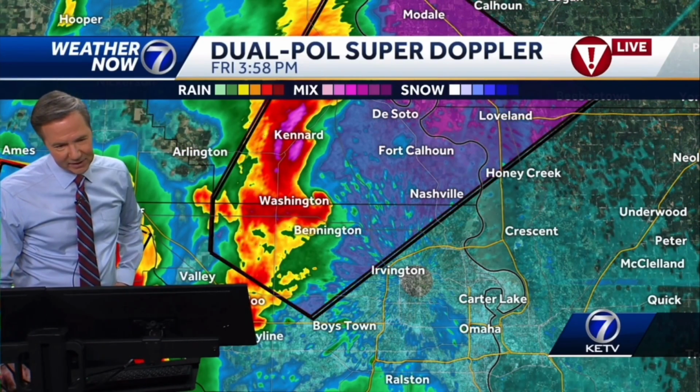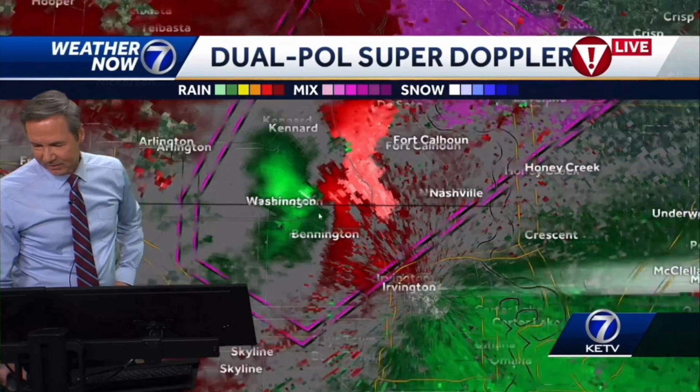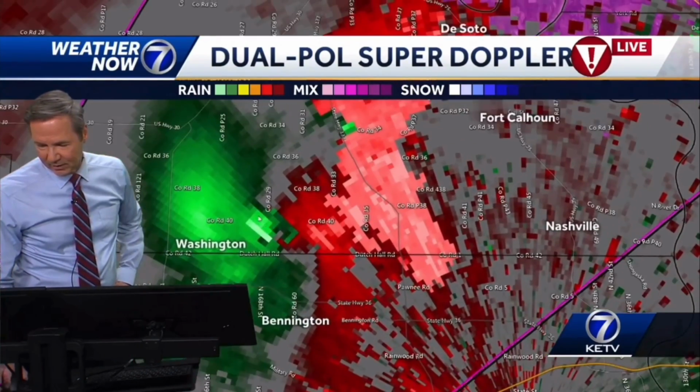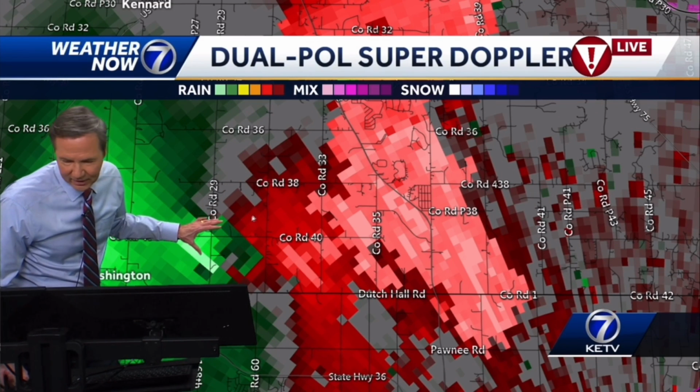Live reflectivity, the velocity, still very impressive. Toward and away, cross county line into Washington County, right here. And this is the correlation coefficient. Still have debris showing up in this area here.